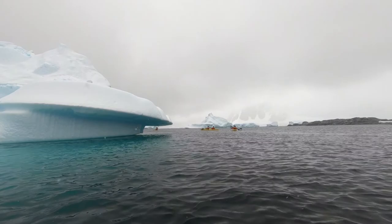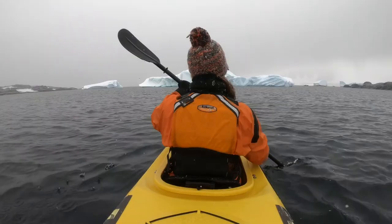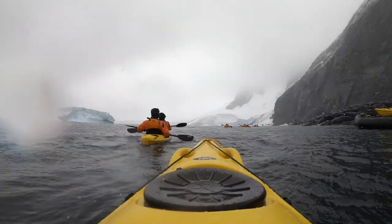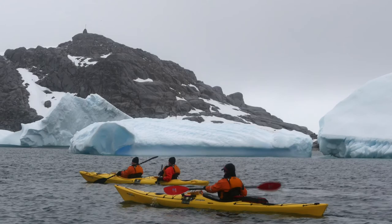Although the conditions are windy and it's snowing, we've managed to tuck ourselves in kind of out of the wind, and we've been making some fantastic kayak journeys in under the cliffs, in around these icebergs here. And everyone, even people who haven't been kayaking before, have managed to have a fantastic journey.